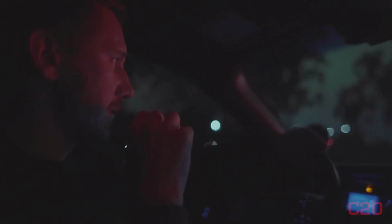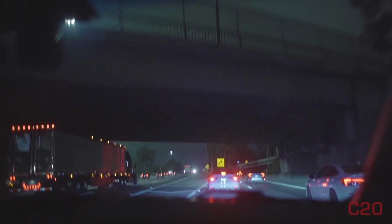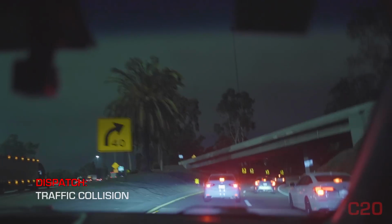All right, copy that. I'm going to be number one behind the CHP break, coming up to the transition to the eastbound 10 from the 10, if that makes sense. So we should be right here. CHP's right in front of us, in the transition road, and it sounds like we have a vehicle that was stalled in lanes that was just struck by another vehicle. So we're rolling in behind CHP right now.